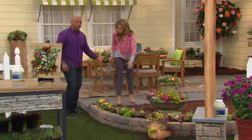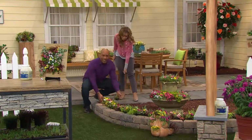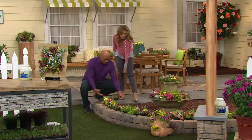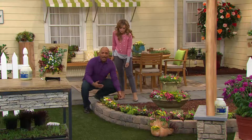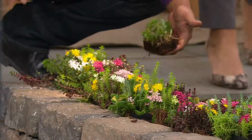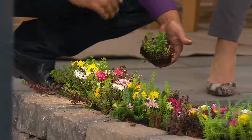So we've got them in planters. I want to show what this started as. Okay, good. This started as this little piece. And within 3 months' time, that's what you're going to have. So by July, most of you are going to have blooms and have this spreading and going everywhere from this little piece of your mat. And you still got all that left to do anything you want with.